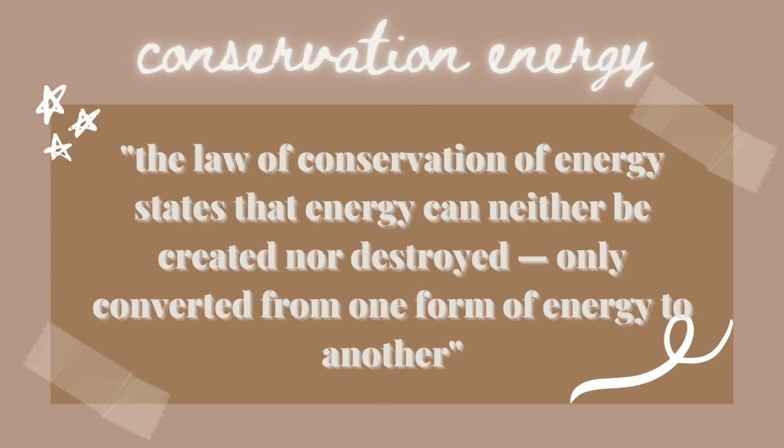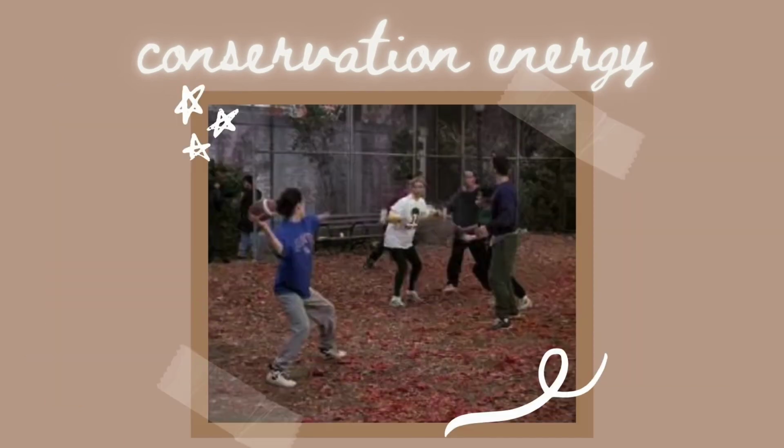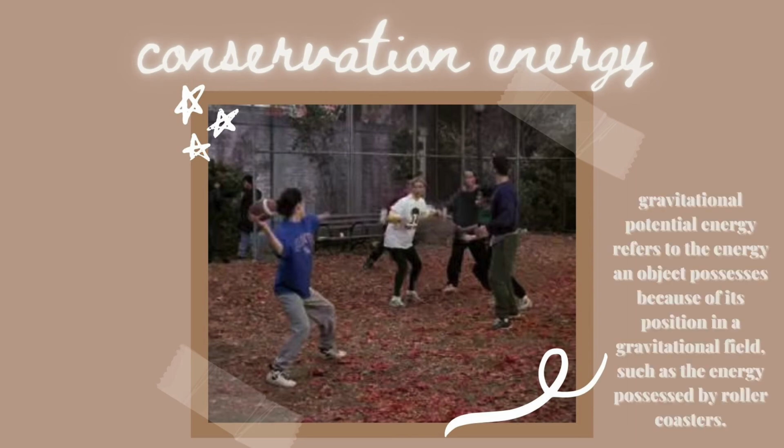The law of conservation of energy states that energy can neither be created nor destroyed, only converted from one form of energy to another. In the case of football, when you pull your arm back to throw, the football has gravitational potential energy. As the ball is thrown, the potential energy will be transformed into kinetic energy and heat energy. The kinetic energy now possessed by the ball is useful, as it helps the football travel to its destination. However, the heat energy also possessed by the ball is wasteful energy, as it does not help the ball travel to its destination. Therefore, it can be seen that the event within the picture correlates to the aforementioned law.